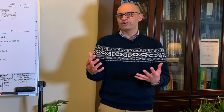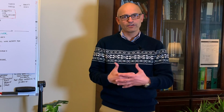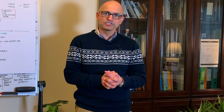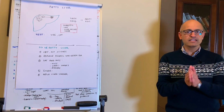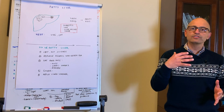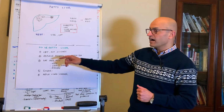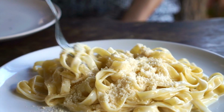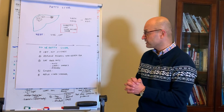If you are not able to see your toes, which means you are carrying a lot of fat in the middle part of the abdomen, it is probably wise to go and see your GP about it and get an ultrasound. But here are the things, friends, that you can do in order to help you with your fatty liver. Number one, cut out the hidden sugars in your diet, such as the pastas and the breads and the bagels and the biscuits and things like that.